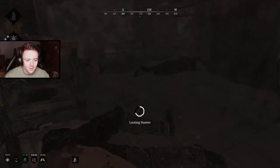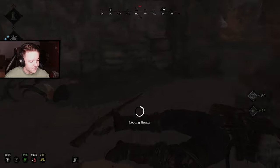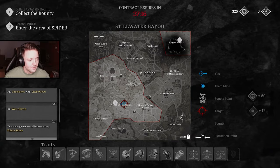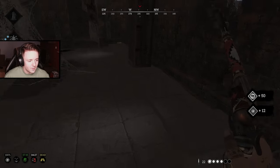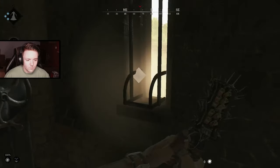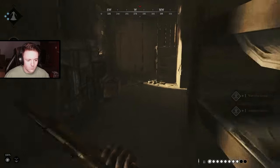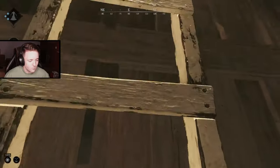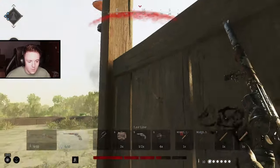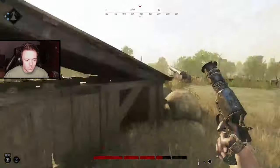Oh, damn, look, we can loot. So that's what happened with the whole server. I know where the server is, guys. Found the server. We have found the server. Good one.